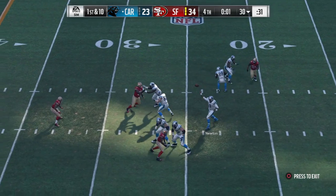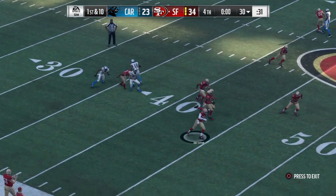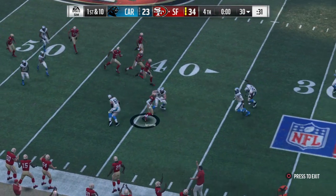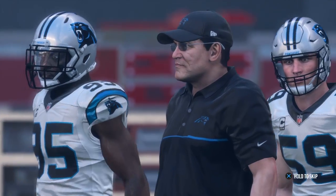One last throw here for Newton. He's going to let it flop, and this is intercepted, and that should do it. Picked off at the 40, and that will write a finish to this ball game.